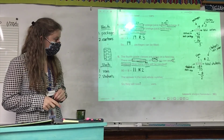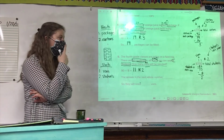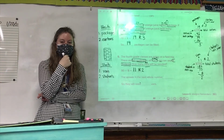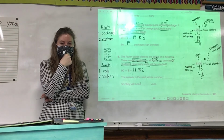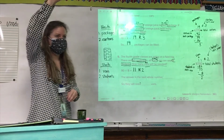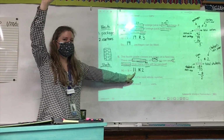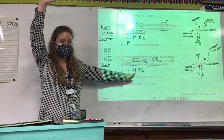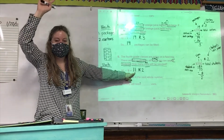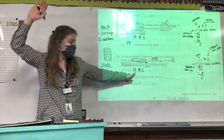11 represents how many vans will be needed. Okay, so 11 represents vans. Does 11 represent full vans or partially full vans, Carla? Full vans. What does 2 represent? So we know 11 represents full vans. How many students are in each of these 11 vans? They are full. Smith? 8 students are in each van.